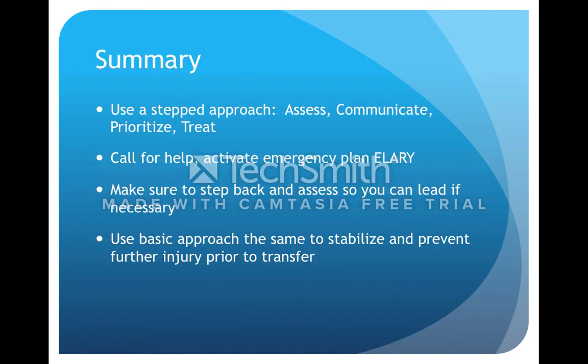So in summary, using a stepped approach to assess, communicate, prioritize, and treat the patient is going to be very helpful. Call for help early and activate the emergency plan early. Make sure to step back and assess so you can lead if necessary, and use a basic approach the same way each time to stabilize and prevent further injury prior to transfer.